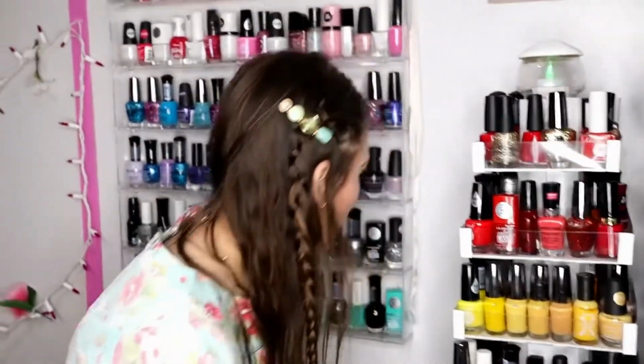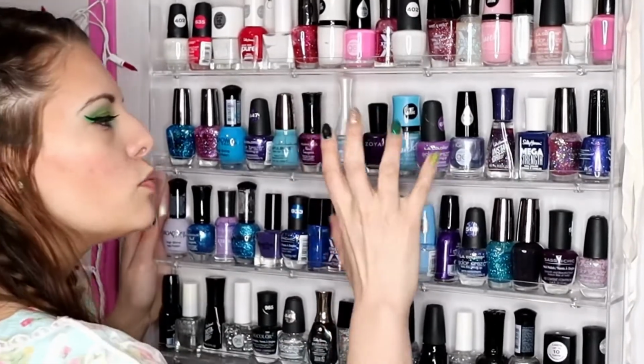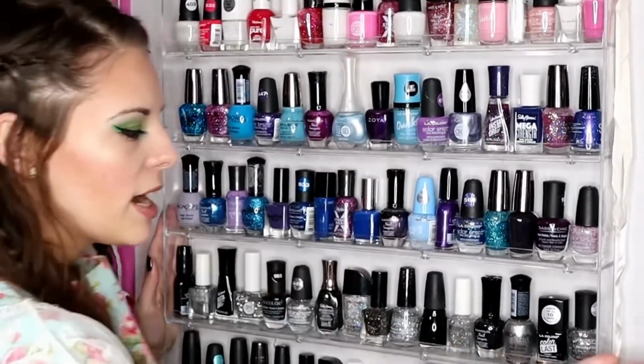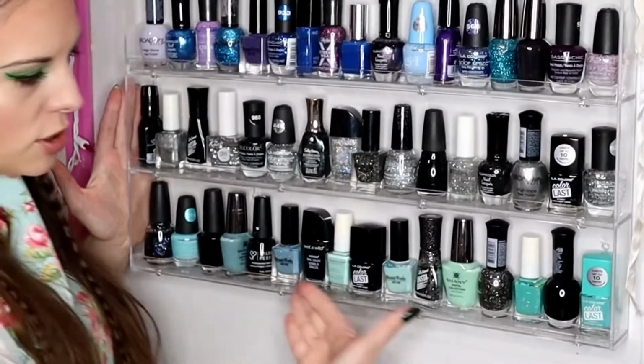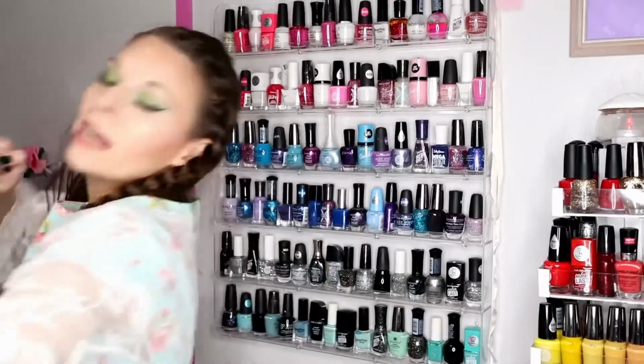Now for my nail polish shelf. You see it? We got the 2 top shelves, which is pink and white. And then 2 more shelves that are filled with purple and blue. And then we got black and silver. And then we got turquoise and black. I think it looks very good together. Now let's go over to my desk.